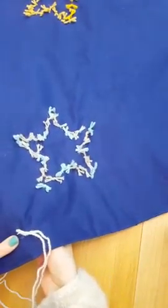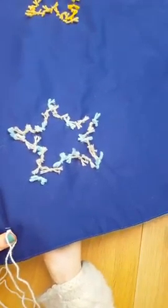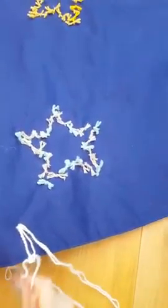So I'm gonna just get going right away. I have no plans whatsoever with this quilt. It is purely an experiment project with no purpose, which I've been thinking about lately.